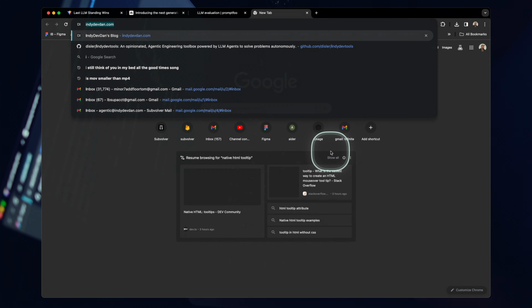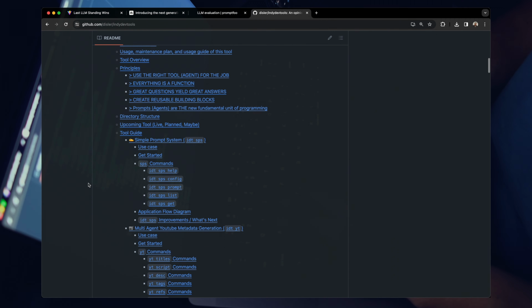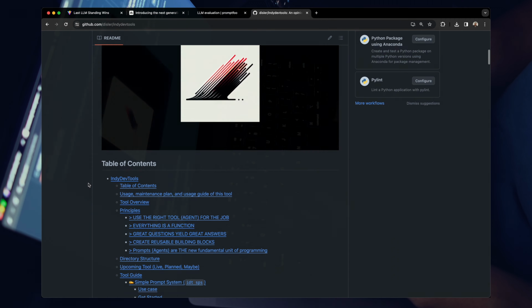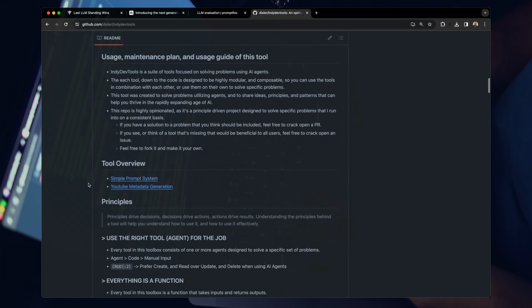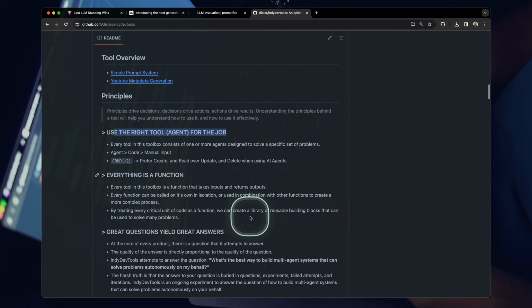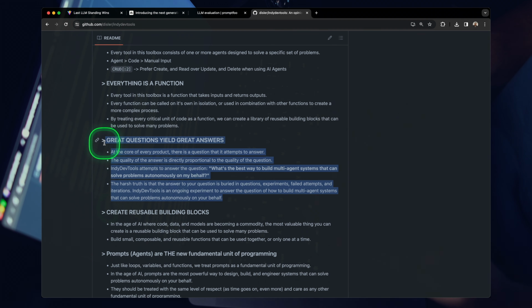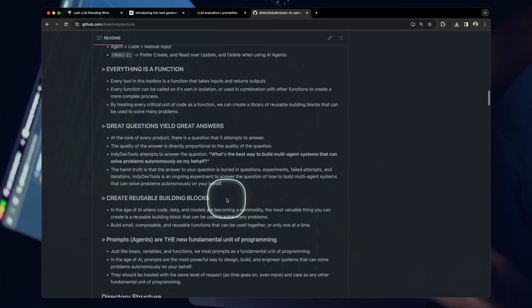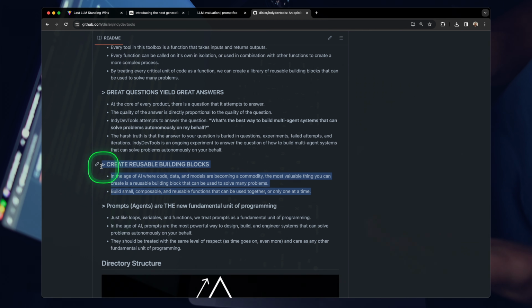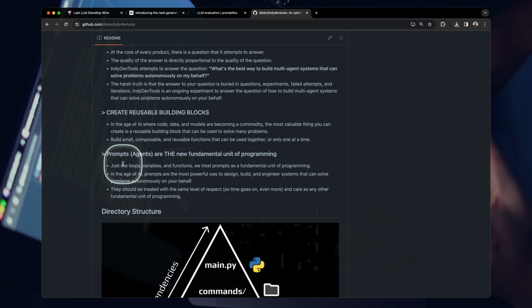This is probably something that I'll be adding to the AnyDev tools at some point, just because it's something that I really enjoy using, and it definitely fits the purpose of the AnyDev tools toolset. So it's all about building agentic software. It's all about understanding prompts. It's all about building LLM software and building technology that will help you create your reusable building blocks and really dig into these agentic principles like prompts are the new fundamental unit of programming.